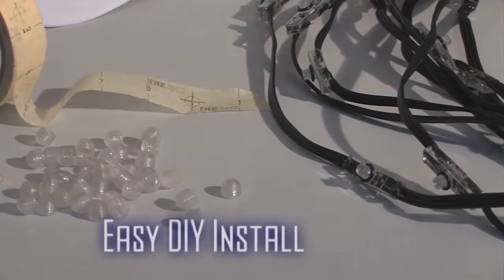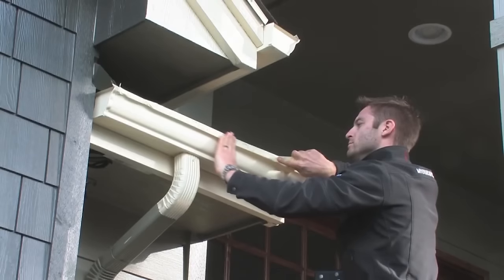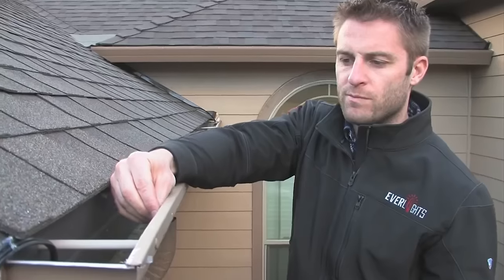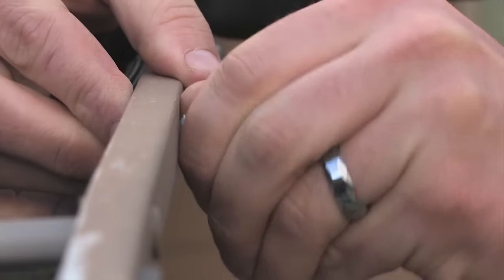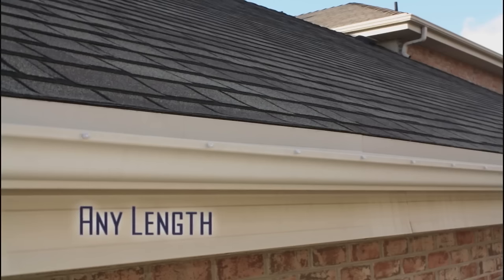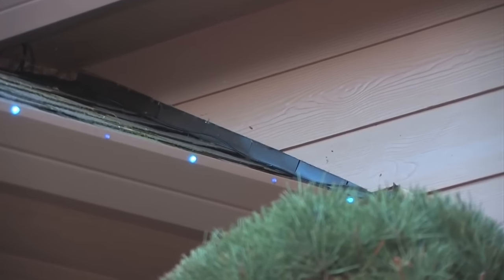EverLights are designed for an easy do-it-yourself installation into the top lip of your home's gutter with the aid of a simple template. Rubber-sealed front caps secure the lamps in place and do not compromise the gutter's performance. These LED strips can be cut for any roof length, and sections are connected by small jumper cables.